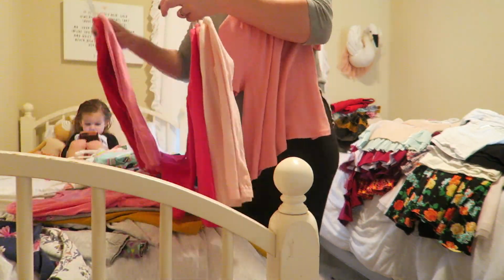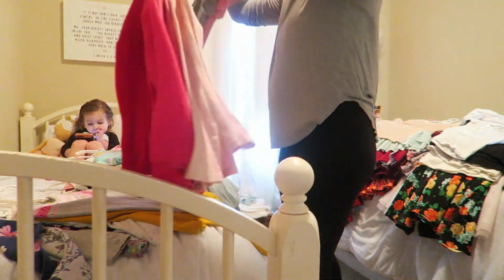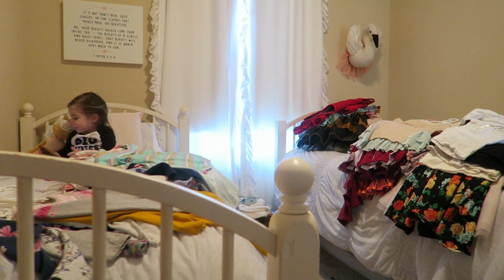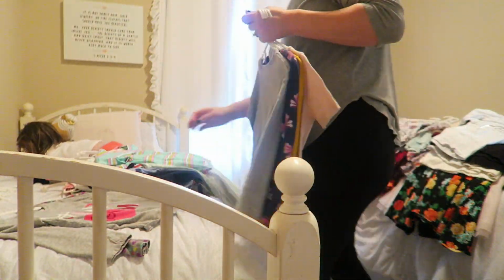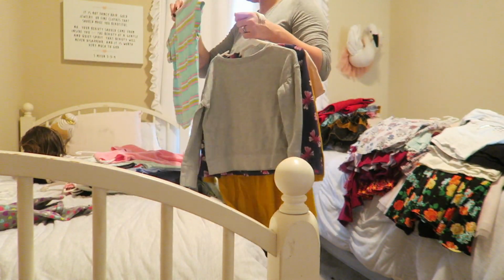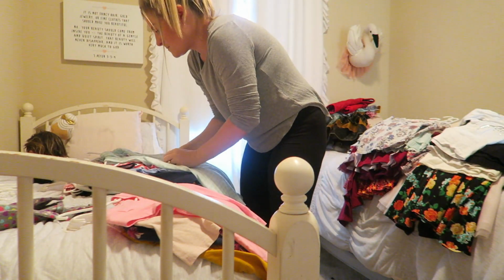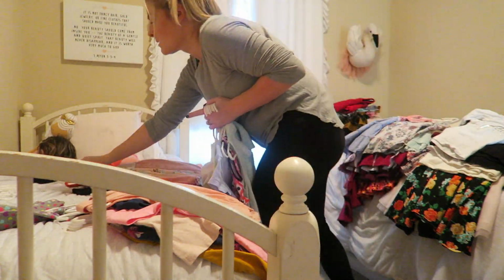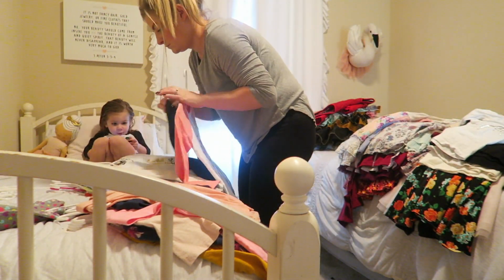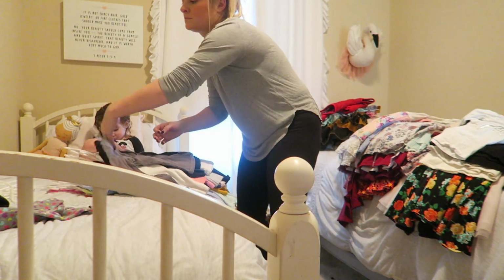So what I'm doing right now is I've put Kenzie's clothes on her bed and Brooklyn's clothes on her bed. And I'm going to go through and take out all of the clothes that don't fit either one of them anymore, or that I know Kenzie probably won't get much wear out of once Brooklyn outgrows them. I'm going to take out clothes that have sticker residue on them that I can't get off, and I'm going to separate those. There are some things that I'm going to sell, and some things that just need to go in the trash, to be honest. And then I'm going to put all the clothes back in the closet.